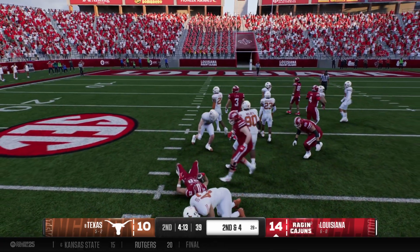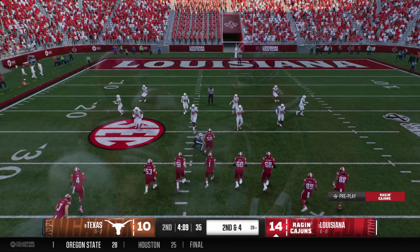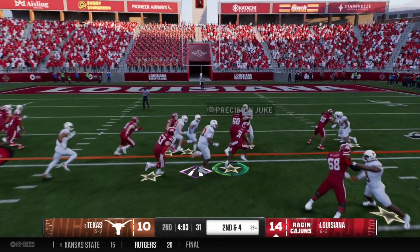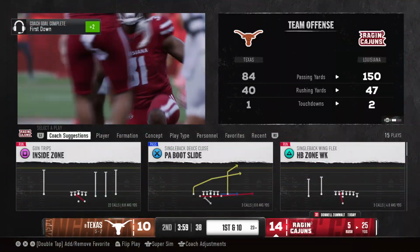And a decent gain there before the defense brings him down. Just love watching this back run. Gets behind that offensive line, lowers his pads, and gets a nice solid gain. Ball handed off. And he picks up the first down before they get him to the ground.